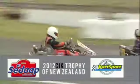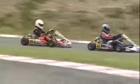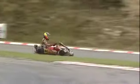Welcome back to the CRC Raceway in Wellington for the 2012 Mesadap Instant Noodles CIK Trophy of New Zealand. So there's 99 Mitchell Turner trying to apply the pressure for Jonathan Buxeter for that third position. Longest race of the weekend, the finale for the KF3 class here at the Mesadap Instant Noodles CIK Trophy of New Zealand. So Drysdale now's just established a little bit of a break on Brock Plum, just a little bit better setup.